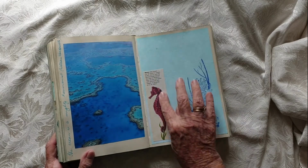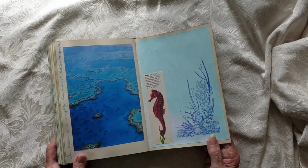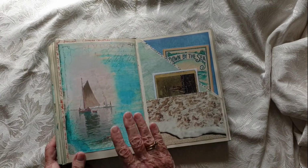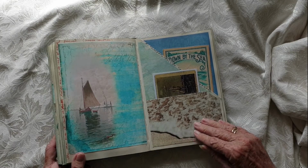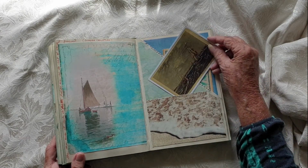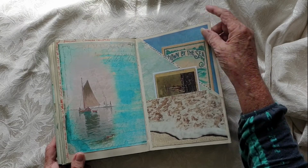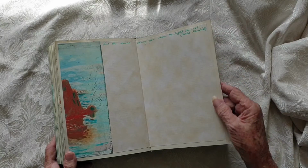We have a rare seahorse in Tasmania that the university studies. More of the kit. Ocean running onto the shore, go down by the sea, a lovely old postcard with a ship on it. Couple of ships actually, and some yachts. More places to write.